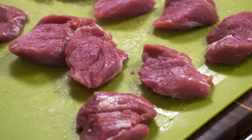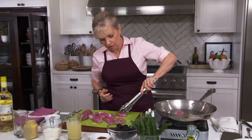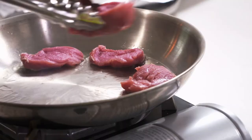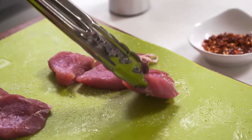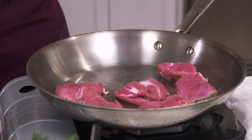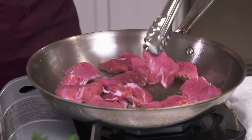So I'm going to get my pork in. That's the noise you want to hear because we want a quick sear. We're not going to turn the pork steaks until you can feel them move a little bit, which means you've got a sear on one side.